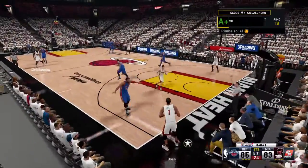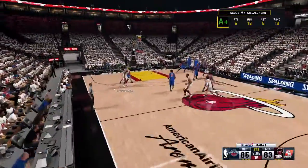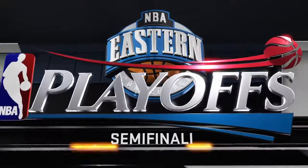So Detroit will get the... And Miami making a change here. Freak checked in. Then for the Pistons, Mozgov. He's checked in for Caldwell Pope. Gibson comes in for Tobias Harris. And Marcus Morris subbed in for Jackson.